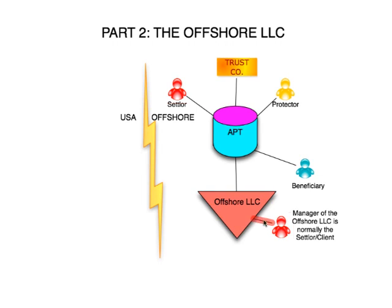It's really simple. They're owned by the LLC so that you, this person here, manager of the offshore LLC, can remain in control. Note this person is the settlor and this person's the manager, and lo and behold, they're the same color because they're the same people. The protectors and the beneficiaries aren't always the same people, but the settlor and the manager of the offshore LLC often are.